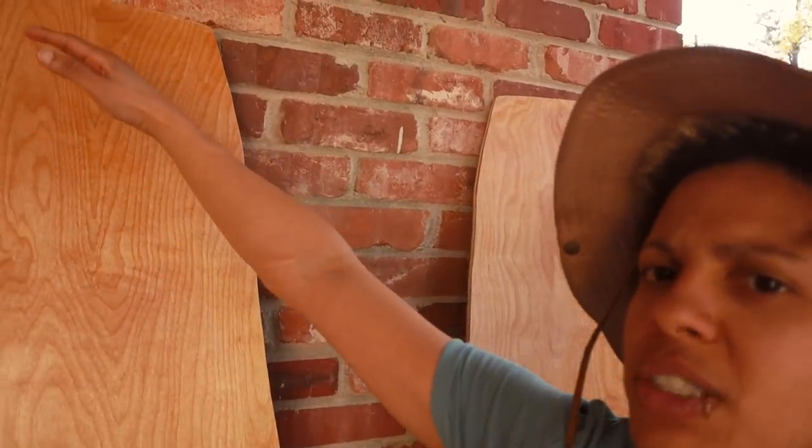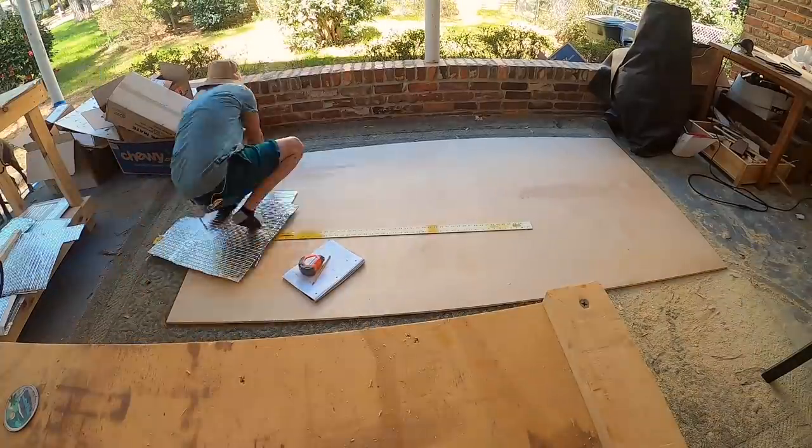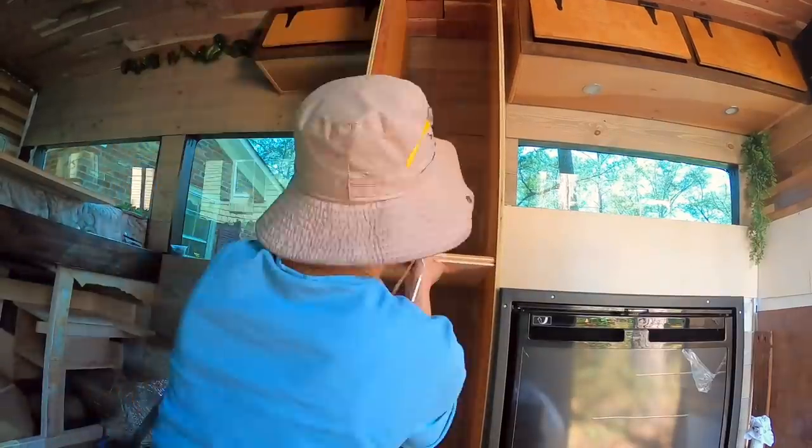For the hidden pantry, I've got my two walls out. So I have to have a fixed piece that's going to go at the top, the middle, and the bottom that my rollers are going to sit on. While Natalie's hard at work on that sliding pantry, I've gotten the paint back out.